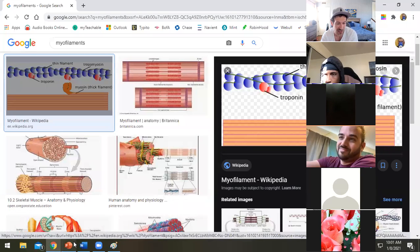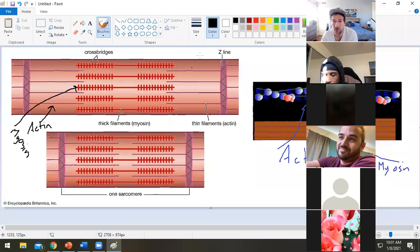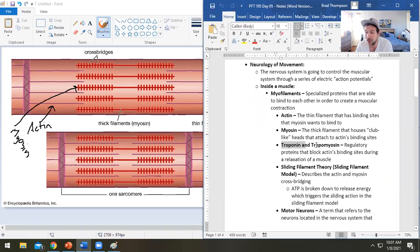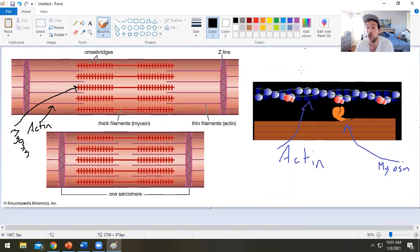So you can't see it in the left picture here, but if you look at the right picture, you see this little green strand right here, and then this little pink strand right here. Those are what we call regulatory proteins. Those are troponin and tropomyosin. Their job is to block the binding sites, okay? So their job is to be like this little rope strand here that keeps them from binding. And you'll see they've got a little binding site of their own, right? And that's for them to grab a molecule of calcium, and that will move them out of the way. So that is troponin.